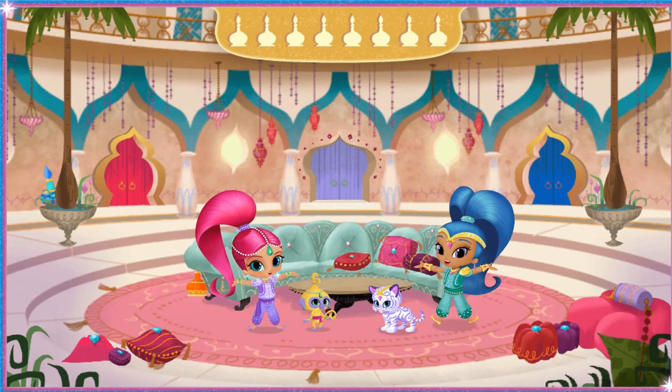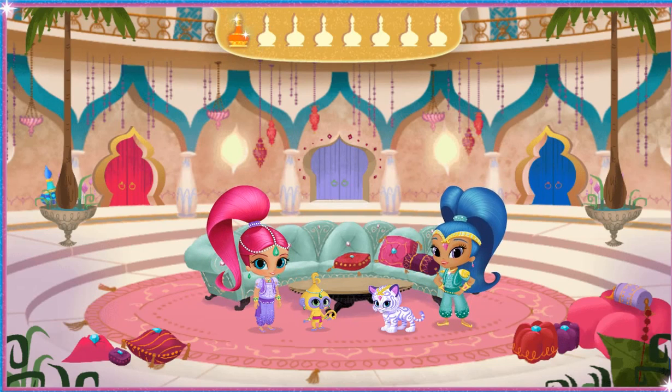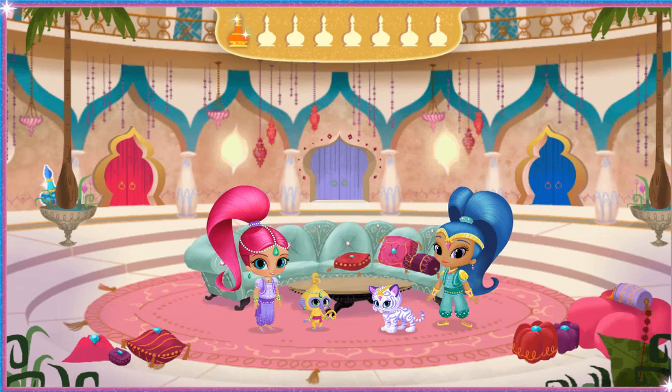Boom, Zarame! You found a genie bottle. Just what we were wishing for. There's still one more genie bottle in this room. Where in genie world did we hide it? Way to go! You found a genie bottle. And that's all the genie bottles in this room.